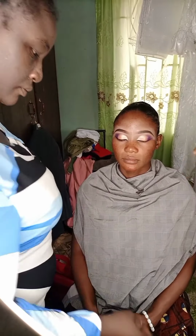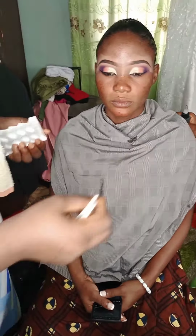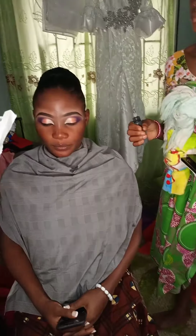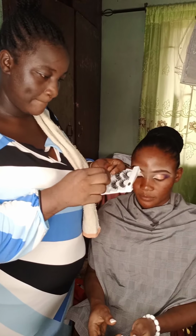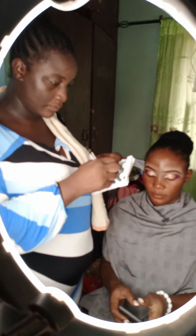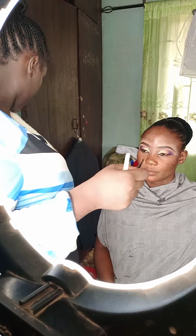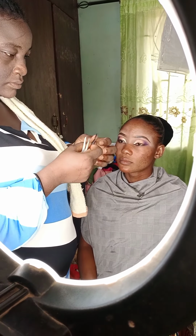Guys, it's not a must you use expensive makeup products. You must not break a bank before you get a very good product to use on your bride. As you can see, I'm a new mom, I'm still doing makeup. The struggle is real. I can't just say that because I just put to bed, they call me for work, I will not go.